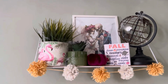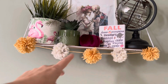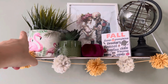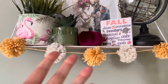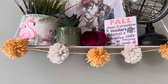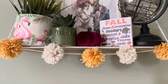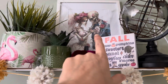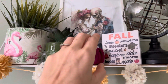Here, so I made pom-poms this side, but I couldn't find my pom-pom maker, so I've done these without a pom-pom maker. I've added some fake cobwebbing, a pumpkin from Asda. They came in a bag. I can't remember if they were £3 for a bag of 5, something like that. And then the bigger ones I showed you with the spider on, they were £2. This is from Temu. I got that from Etsy. It might have been £1 something in the sale.